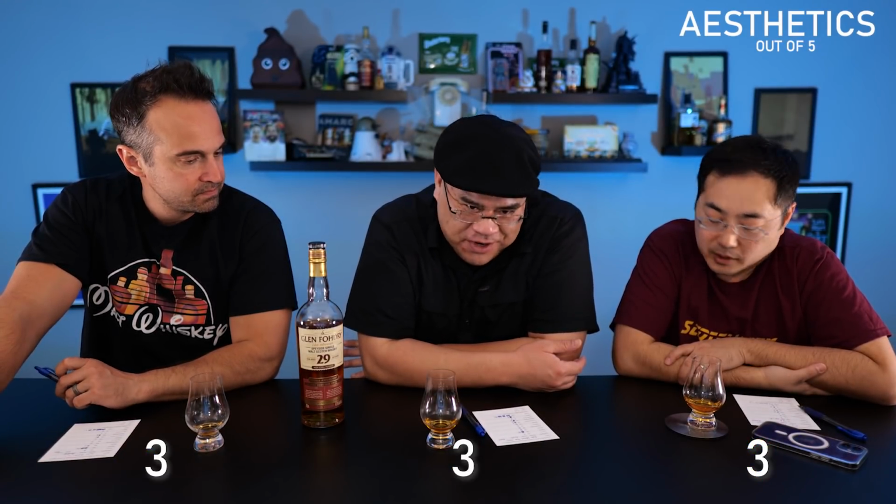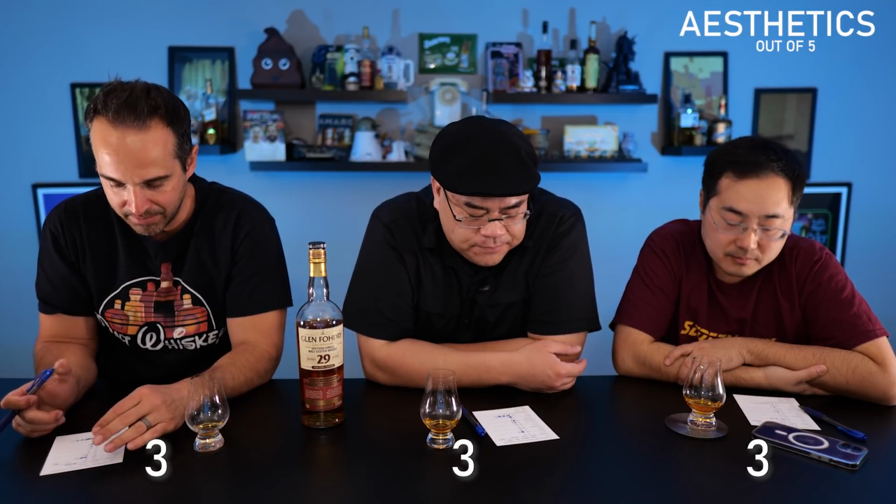Bias. Let's move on to aesthetics. 3. I give it a 3 as well. It's hitting all the basic marks for a Scotch offering. It looks like a Scotch box. Yeah, exactly. And it's not bad. The aesthetics are not bad.